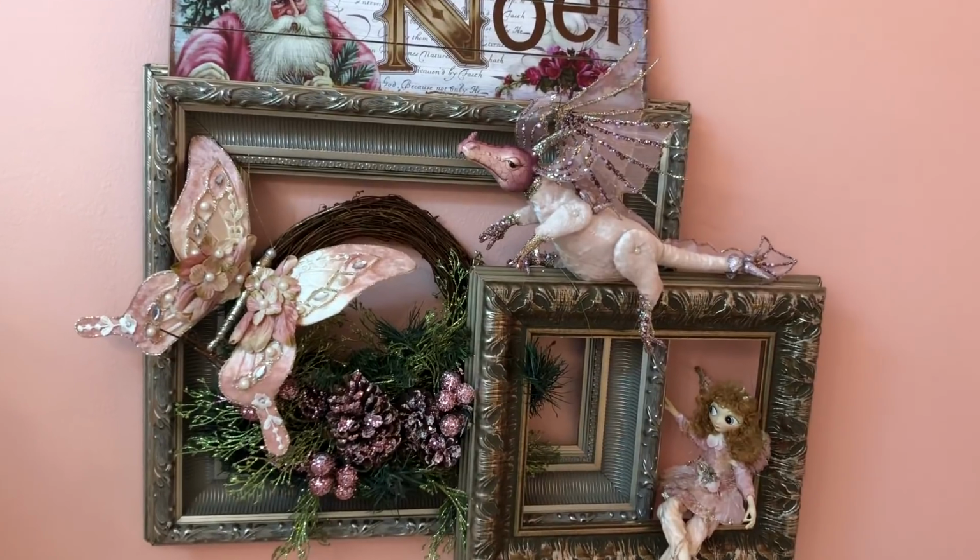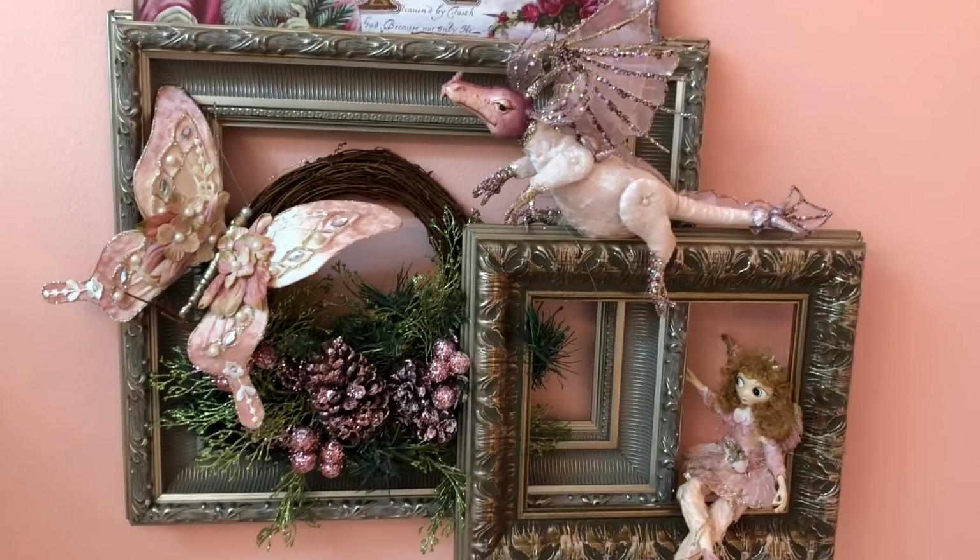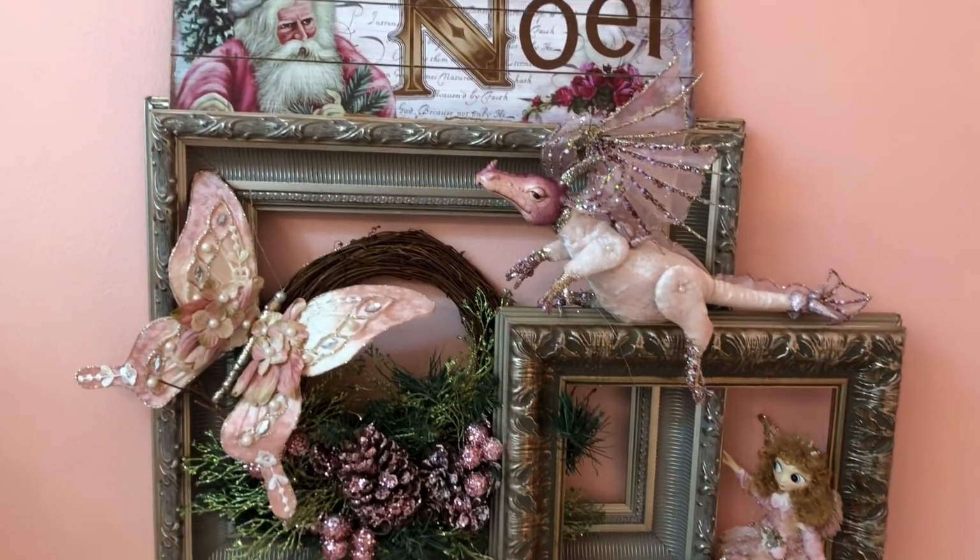And then I just added this piece here. These are some old frames that I had. My husband screwed them together for me. And then I embellished them with little trinkets and things like that.